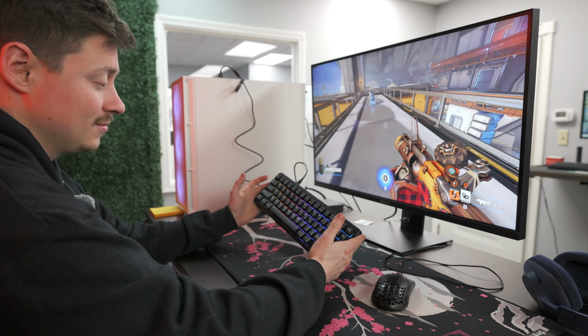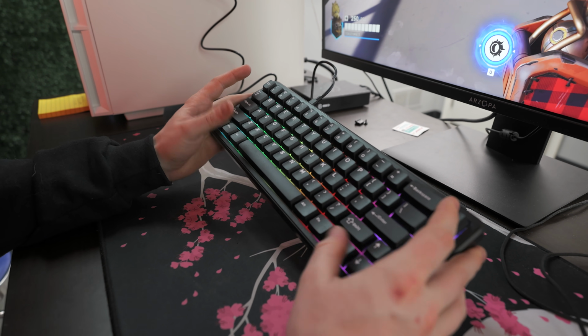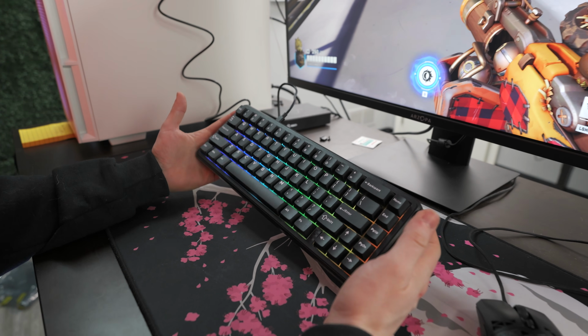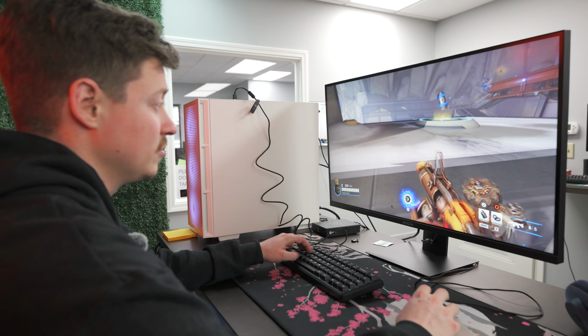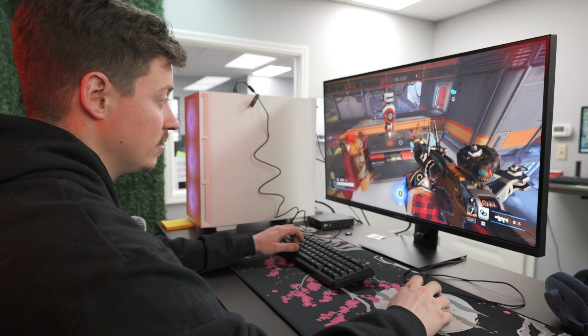I gotta say, the RGB is really bright too. Even though the RGB is not shining through the keycaps, just the backlit of the PCB area itself looks really good. It shines through really nicely, even with this pretty high lit area, and the keyboard itself feels really good. The stabilizers are great. There's no rattling, no weird sounds really.